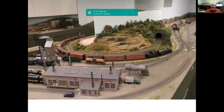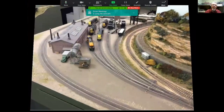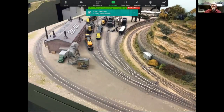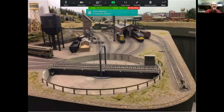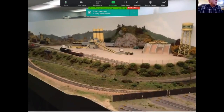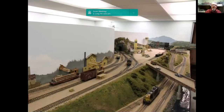Coming around the bend, there is my engine facility. This is the tunnel portal that goes to Hilltop, which is on the opposite side. Steam in, diesel in, everything out, tracks, manual turntable. Hilltop area, which has Hilltop cement and gravel. And then Sutter lumber on the left with the chips and the logs in and the lumber out.